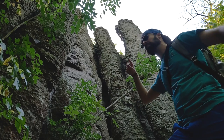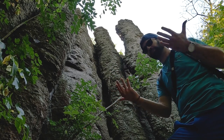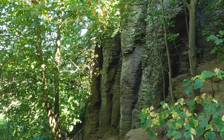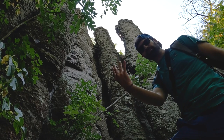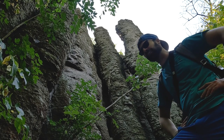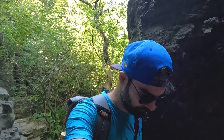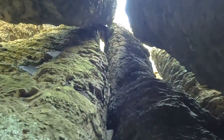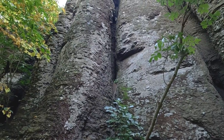So these things are called basalt organs, which is technically an instrument that has a lot of pipes, the things that you see in churches and temples. But it also looks kind of like a hand coming out from the ground. I don't know. It feels like we climbed the giant here, and these are the fingers of the giant. Yeah. Exciting. Really cool. Very dangerous, but very cool.